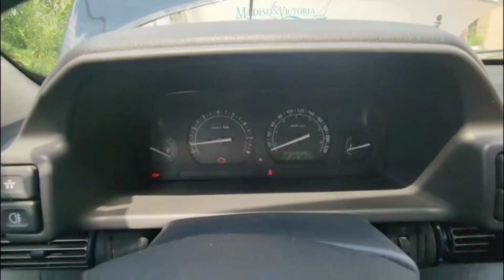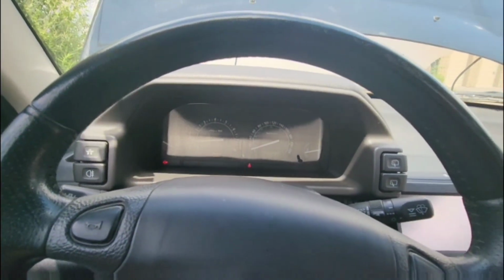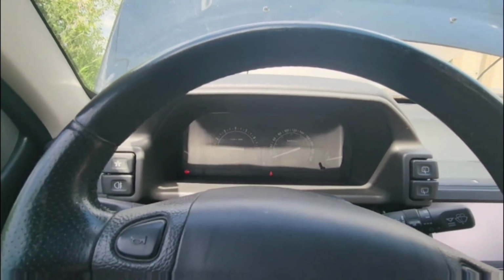Okay, just for fun, engine's warm. I want to hear this thing rev up. Let's see what it sounds like. Oh yeah, you're ready to race any Range Rover Sport now.